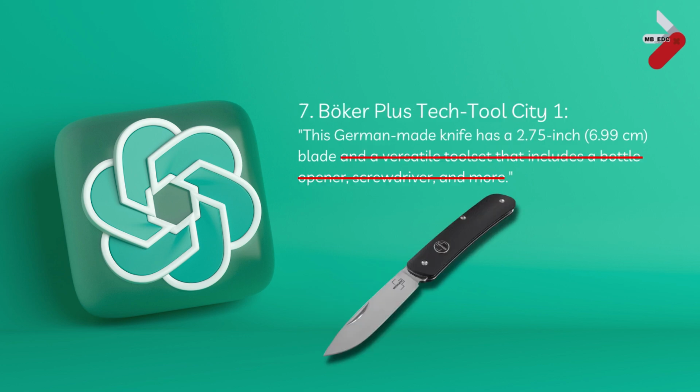Number 7 on the list is the Boker Plus Tech Tool City 1. This German-made knife has a 2.7-inch blade and a versatile tool set that includes a bottle opener, screwdriver, and more. Now you can see in the picture, this is the Tech Tool City 1. It doesn't have those tools. ChatGPT has got confused with some of the other Tech Tool City knives, and I think the one it's referring to is actually the Tech Tool City 3 knife, but it is UK legal at least.